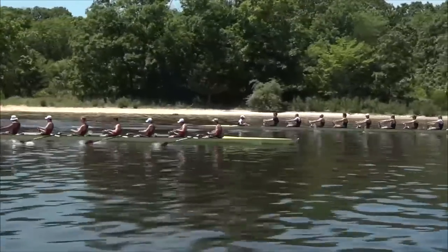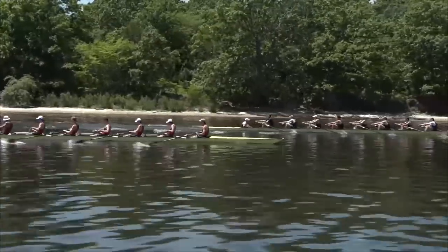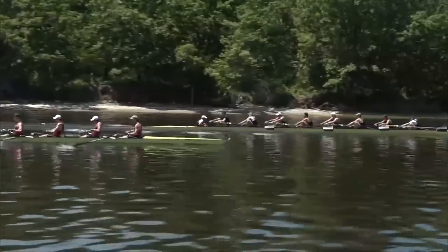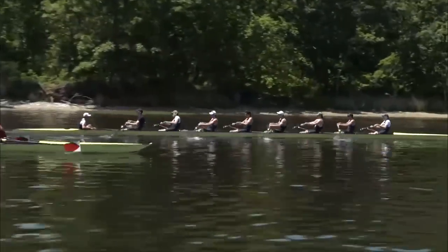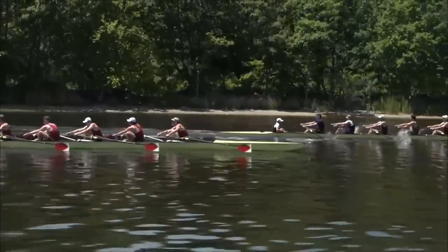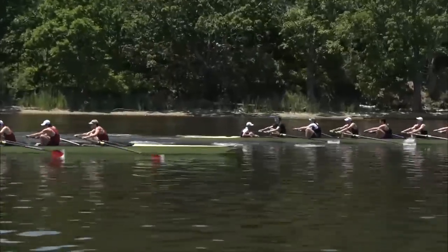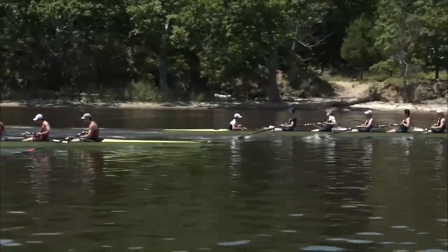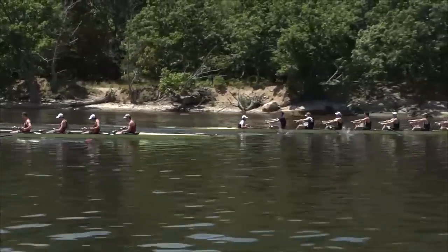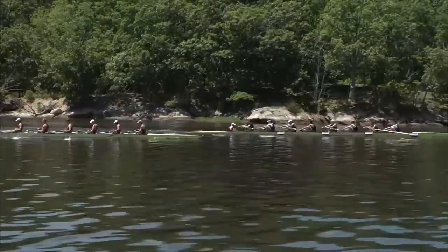Now Yale is responding, it looks like. Harvard had their bow as high as the 6th man. Yep. Yale is responding to that challenge, and I think a little of that might have been the steering that Woods had to execute, steering back to port to get around that invisible pipe. Could have been. And now Connell is back, and he's banging the side of the shell, and he's right up on the bow ball of the Harvard shell. Yep. That was a nice fight and counter from both these crews. Harvard's still at 38.5, and we're now running into the last 300 meters.